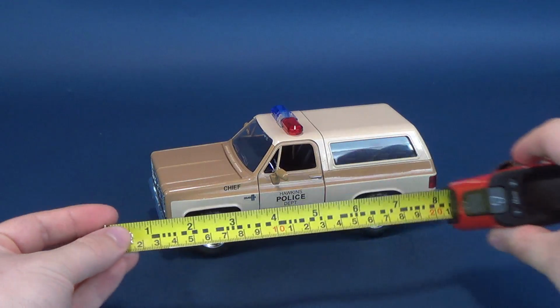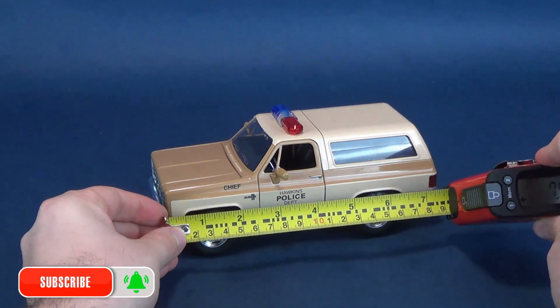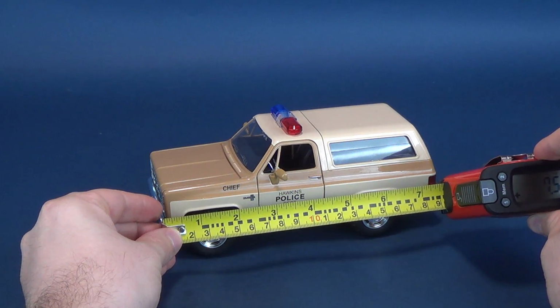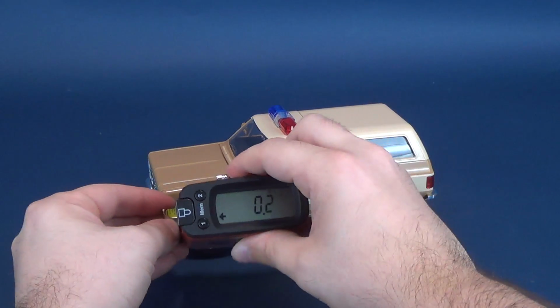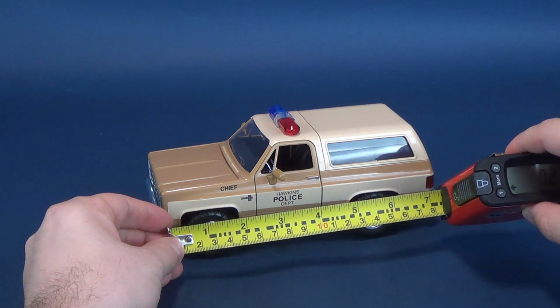The first thing we're going to do is the first thing we always do here on this channel. We're going to measure off how big this vehicle is. Say you want to add this to your collection and you're not quite certain how big of a space you need. It's more or less a service I'm willing to provide you guys, free of charge, it's the least I can do. So we're actually going to go from bumper to bumper on the Blazer, and we're going to stop it right there.